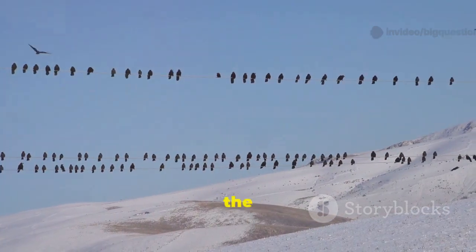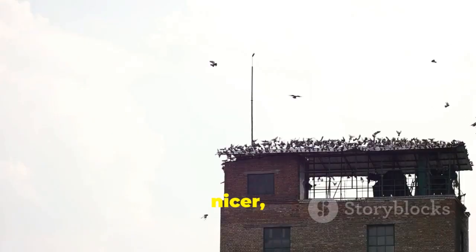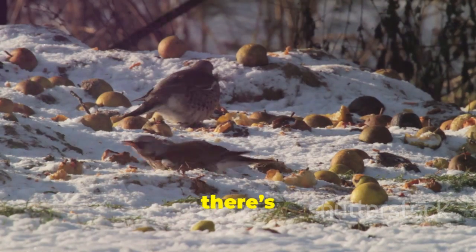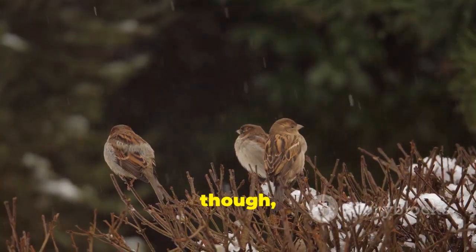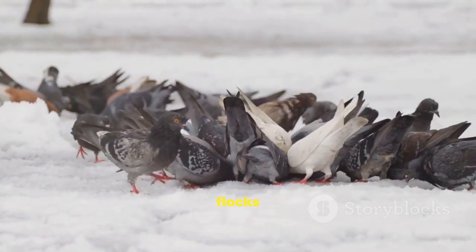Birds fly south in the winter in search of alternate food sources, and even though their summer home might be nicer, they return home in the spring when their usual food stocks are replenished. If there's still food to be had at either place, though, some birds will delay migration or won't bother leaving at all, choosing instead to band together in flocks to forage.